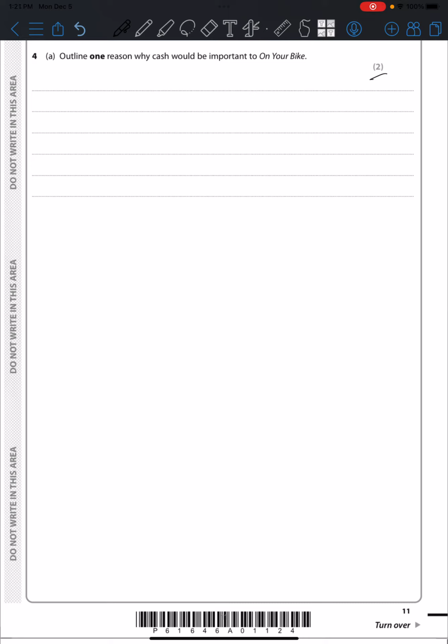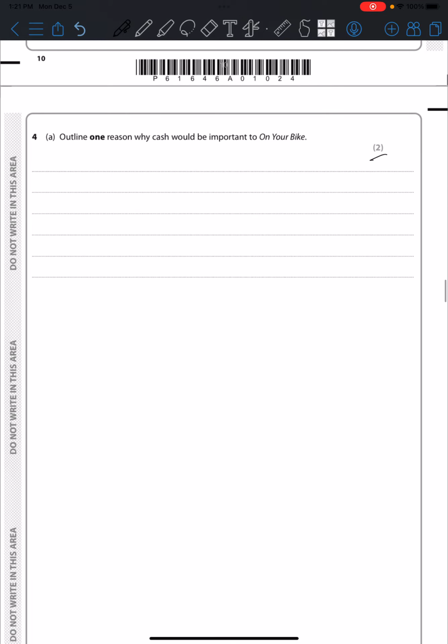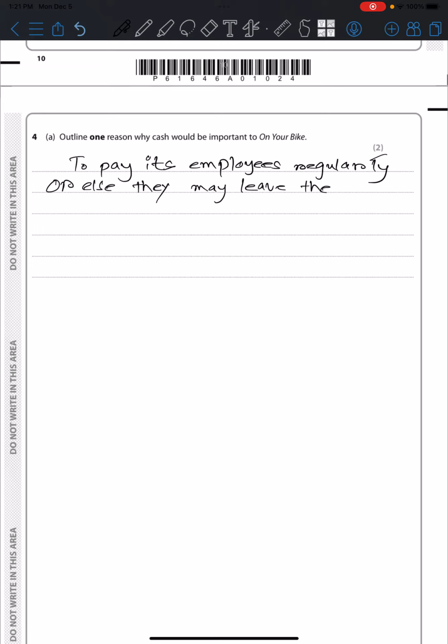So remember the drill, we first write down the reason why it's important, and then we try to analyze it further, break it down further, try to relate it to the extract. That will give us 2 marks. So the reason is: cash is important to pay its employees regularly, and this is because if they do not, then they may leave the business and go elsewhere, which is a loss for On Your Bike. Cool. So this is why cash is important. Pretty easy answer, will get us 2 marks, and we identified the reason and then related back to the extract.